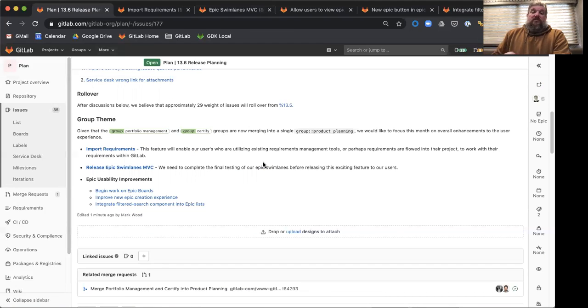Finally, we're really looking for some epic usability improvements. We've kind of set a theme this month with this merging of the groups to create a better user experience, and these really go along hand in hand with that.